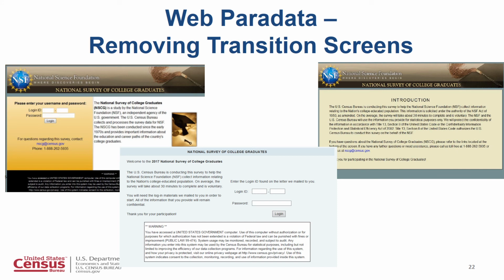We also saw high breakoff rates on transition screens, and this has been well documented in the literature. So transition screens are screens in which you provide the respondent with information, but there's no actual task for them to complete. So here's an example for the introduction screen, and then there was also an instruction screen following the introduction screen for the NSCG, explaining how to go through the instrument. So both the introduction screen and the instruction screen had very high breakoffs. So what we did was created a new login screen that had some of the information from the introduction screen, and then we included a link for instructions in case it was needed.